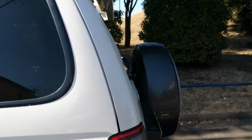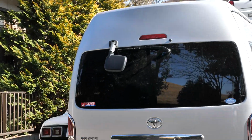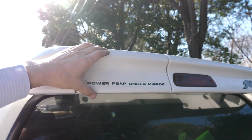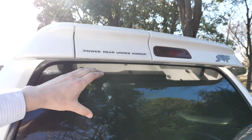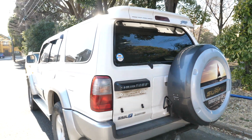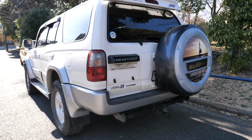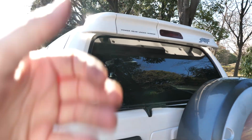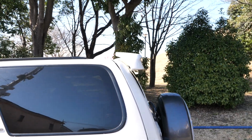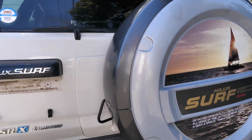Okay. The spoiler here has a power rear under mirror. Now you know how some Japanese vehicles have mirrors on the back so that you can see how far away you are from something? This one has it as well, but it's electronic and it actually moves down to here so that you can use it and then it'll move back up. There's a switch inside for that. It's very cool. It's probably the only vehicle I can think of that has that. It's kind of useless that it's power. If it was just hard mounted on the back, it would be fine. You could argue that the spoiler works better this way or that it's a cleaner design with it integrated into the spoiler, but I don't know.